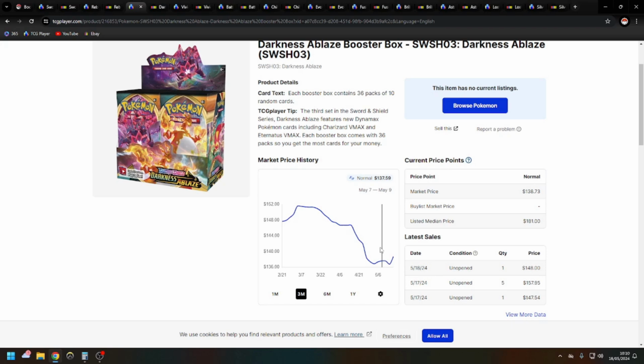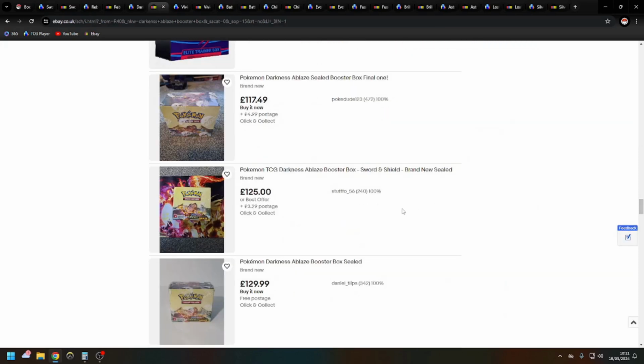Again, Darkness Ablaze probably wouldn't be where I'd place my money at that price point, but I do like Darkness Ablaze. I do have it in my portfolio, stored away. I've got a few booster boxes. I do like it. It's just that I'd probably put my money elsewhere, and that's why you're starting to see some of these prices tumble a little bit. You can pick it up super cheap in the UK right now. Again, below retail price for such an old Sword and Shield set is pretty crazy to me.